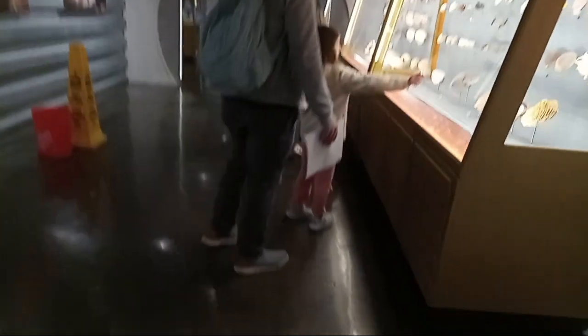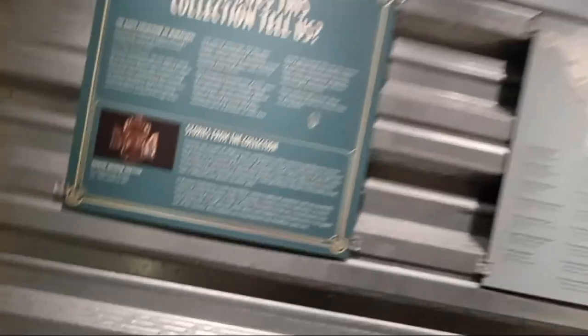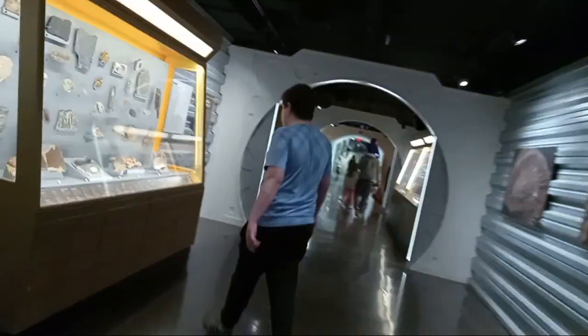We got some seashells over here. Those are pictures of shells. So Judah, these are pictures of the things in the glass. I don't think they're pictures. I think they're real. Seashells. Can you say the rhyme? Seashells by the seashore. Can you say 5 times? Seashells by the seashore. Pretty cool stuff.